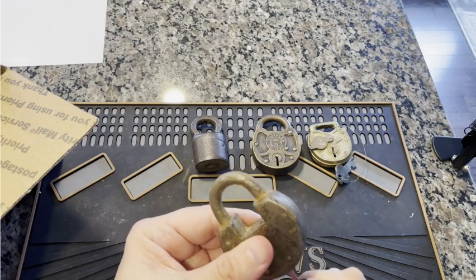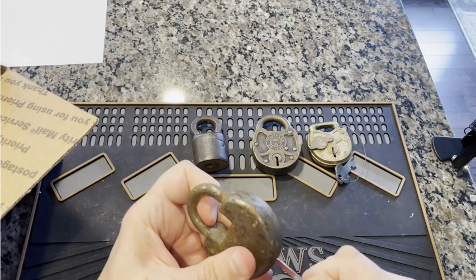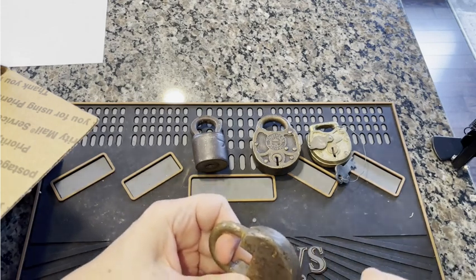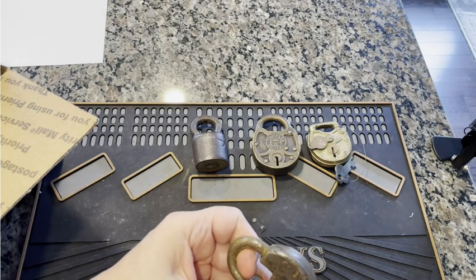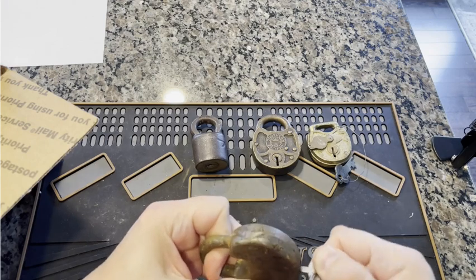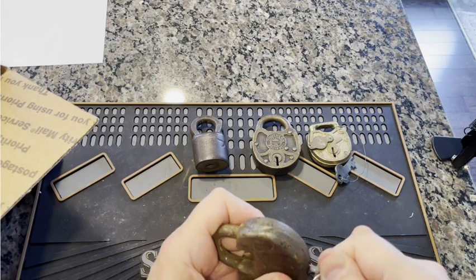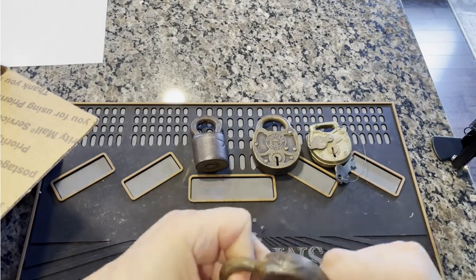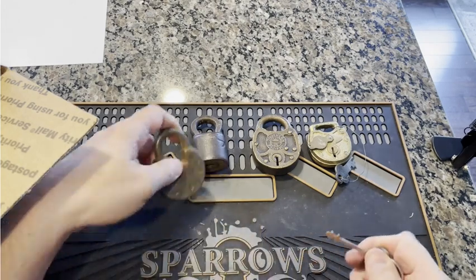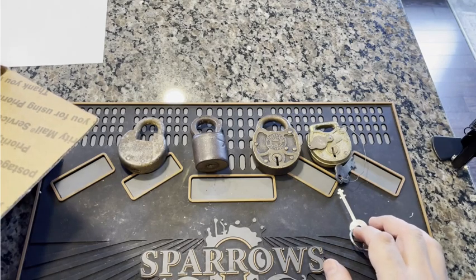Sorry that you have to watch me fiddle around with these things, but this one probably should open. It might just need some coercion and maybe a little derusting. Yeah, this one's going to need a little derusting just to loosen it up enough to open. Oh, I actually felt it start to come up. Well, I'm not going to waste your time, but that one should be opening up for me.